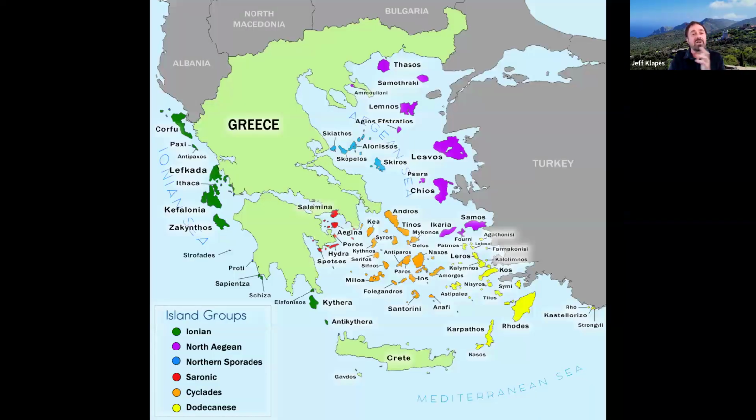I want to talk just a couple of seconds about the way that the Greek islands are described in different groups. Greece has about 6,000 islands total, although only about 200 of them are inhabited by actual people living there. I want to quickly go over the groups just so you understand why they have different personalities and why Corfu is going to be different from some others that you may be familiar with.